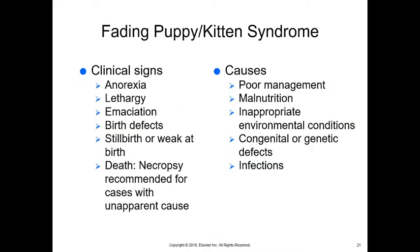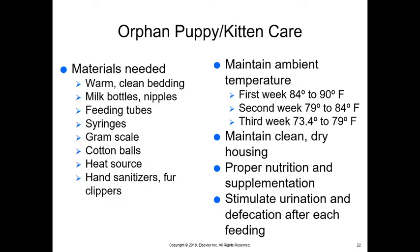Fading puppy kitten syndrome. So these are puppies or kittens that seem to be born just fine, or they might be stillborn or weak at birth. They don't eat well, so they're anorexic, they're lethargic, may become emaciated very quickly, and you may actually see some birth defects. A lot of times, if we have no idea what's causing it, we want to do a necropsy or an autopsy of the puppy to make sure we know what's going on. Some causes could be poor management, malnutrition, inappropriate environmental conditions, congenital or genetic defects, and infections. So we want to look for the cause, make sure it's not going to happen in future litters or with anybody else from the litter.